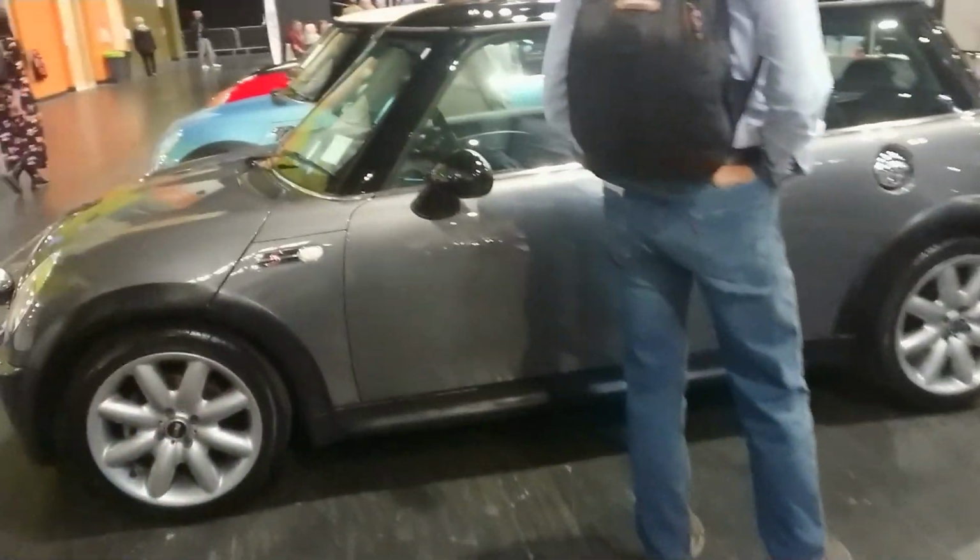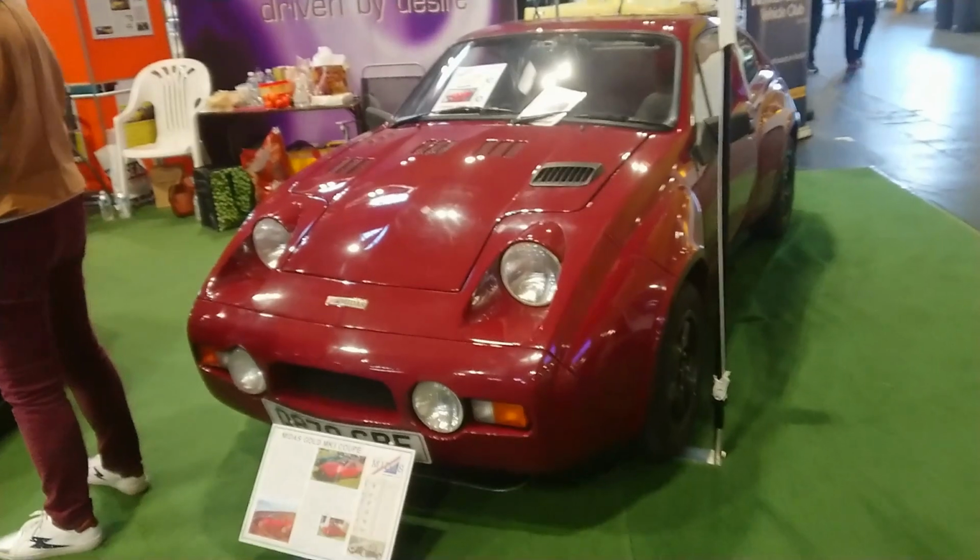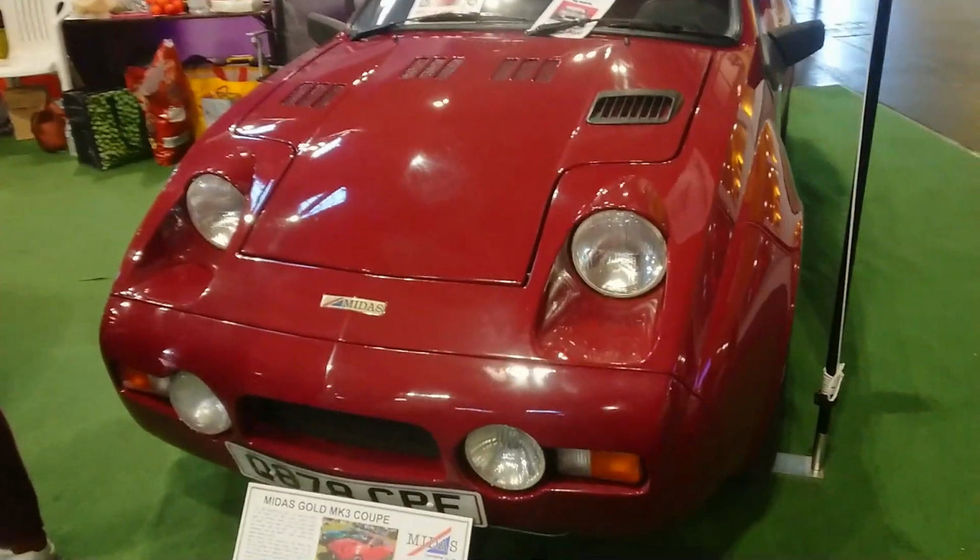So yeah, another Cooper S from 2002. I don't think this is the John Cooper Works, no it's not. More Mini related stuff, a Midas Gold Mark III Coupe on a Q plate.